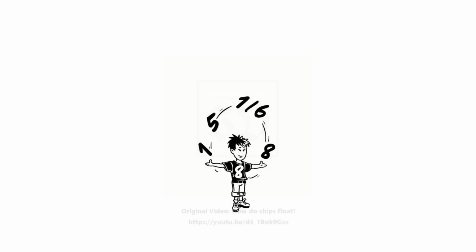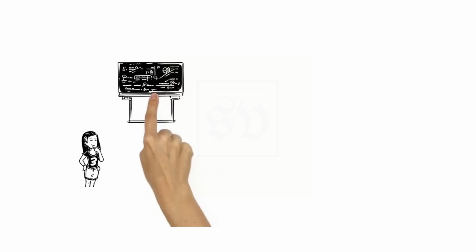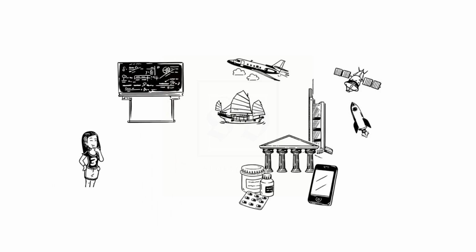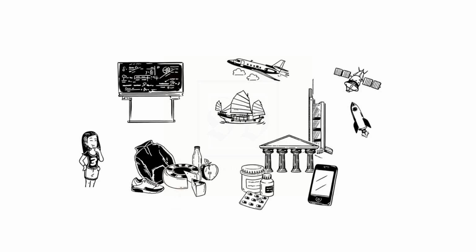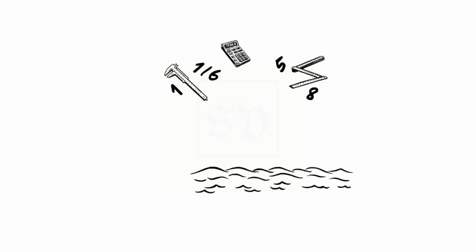Maths is all around us. It's almost impossible to think of something that's made without the help of mathematics. Buildings, transport, technology, medicine, even clothes and food all rely on numbers, measurements, and sums. Even in the middle of a vast ocean, you'll find maths at work, keeping boats afloat.